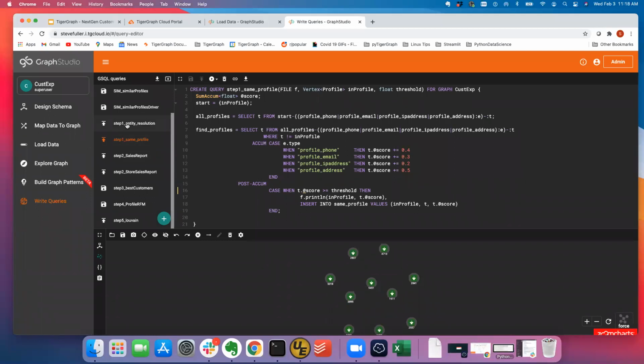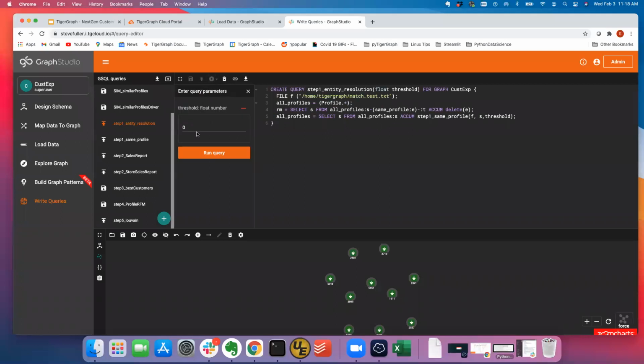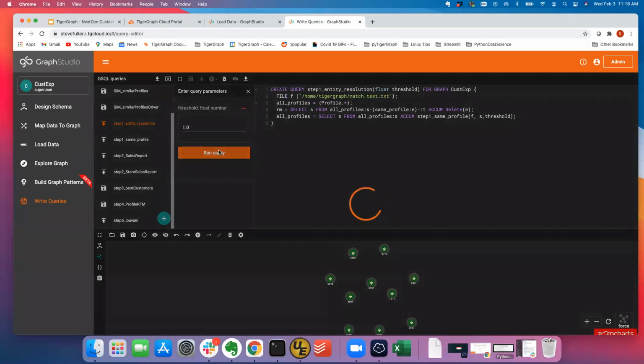Now select the step 1 entity resolution query. This is our driver query, and we're going to execute our entity resolution use case by clicking the white play button which says run query. It's going to prompt you for a parameter. That parameter is going to be the threshold that says if someone has this score, we consider them to be the same entity. We changed our thresholds, and so now I'm going to say a person has to have a score of 1.0. Then you can run that query.